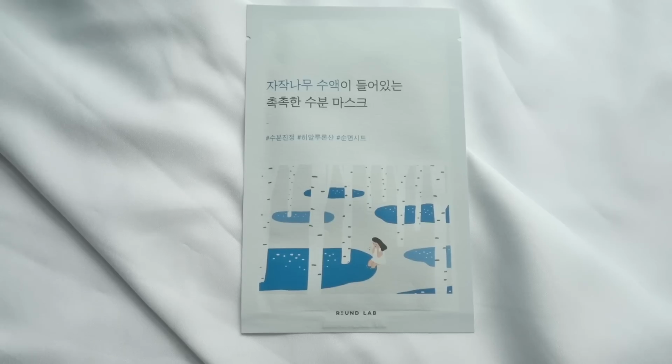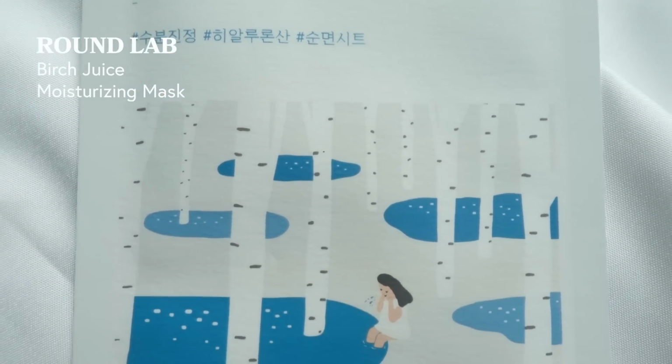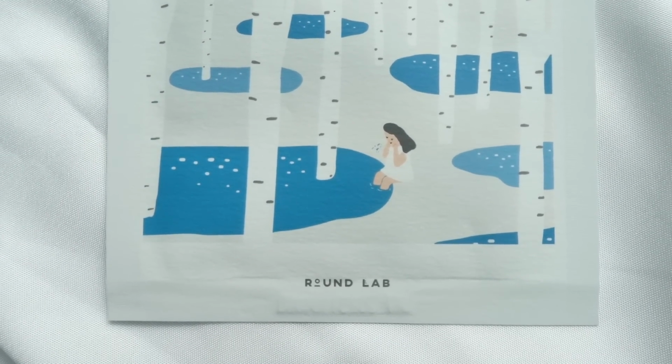All right, so moving on to top number 7. This is the Round Lab Birch Juice Moisturizing Mask. Now this was the very first time that I tried this mask, and I was a little bit mad at myself. I said, Eunice, why didn't you try this before? It has such a good price point, and I love some of Round Lab's products, and I am so happy that I got to try this out.